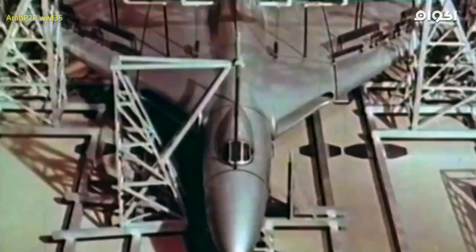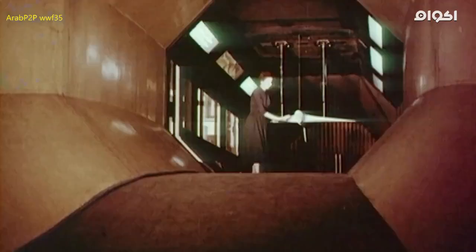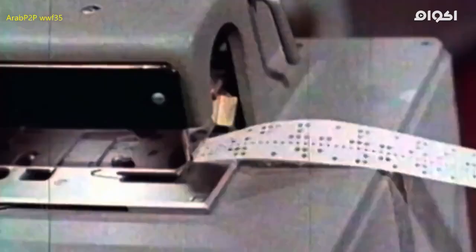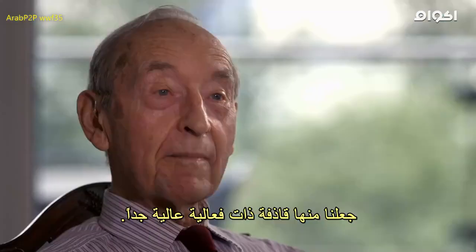Avro spent 4 years refining the design, using as much cutting-edge technology as possible, from analysing shockwaves in wind tunnels to early computers. Calculations which would have taken a month can now be condensed into a matter of minutes. That's what was so amazing about the Vulcan. In spite of this very unfortunate handling, we managed to make it into a very effective bomber.